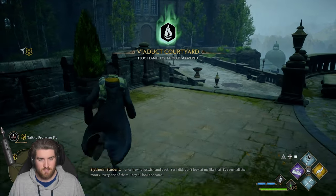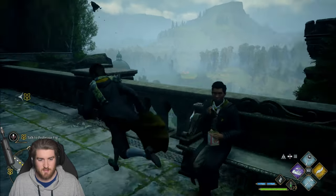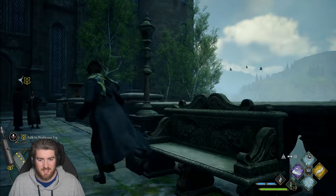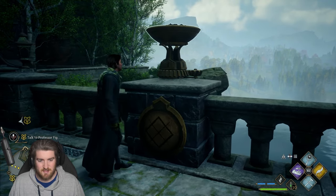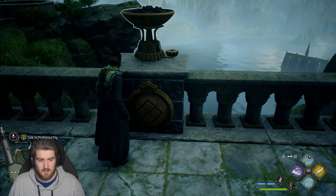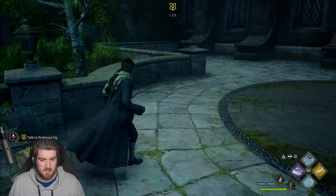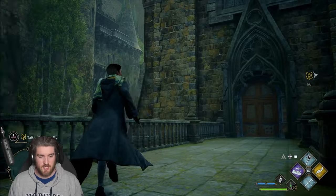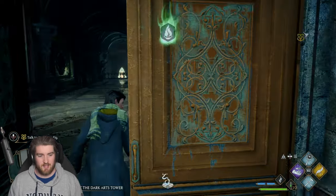Viaduct courtyard. Floo Flames location discovered. They were still a decent ways away, but getting some good views in along the way. Look at them on the broomsticks. Sick. I need my broomstick. What's this do? I don't know. Doesn't seem to be doing anything really, does it? Some more wonderful views as kids broomstick over me. Okay, I need my broom. I want my broom. I want to fly.